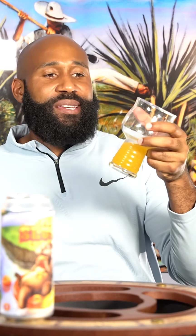Now, of course, so far, this is one of my favorites. I can't deny it. It's a great balance, like I said earlier, so I can drink this relatively easy, which is almost a bad thing, right? Because when you put them down, you put them down. And guess what? It's the end of the story. That's it. That's all I have about this particular beer.